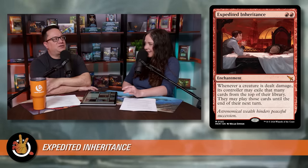Right. And the land isn't exactly ramp. It is, obviously, but you're getting additional value from having the land hit the battlefield. Because otherwise, this is just going to be like, I sort of incidentally have more mana when my engine is already online. Yeah. Which is good, but it's not necessarily a card I'm going to dedicate a slot to.